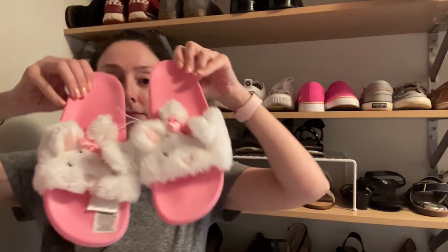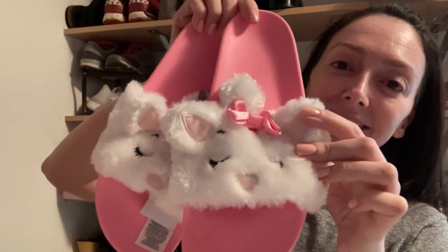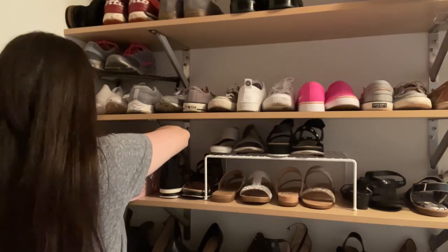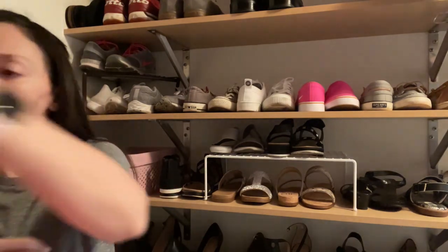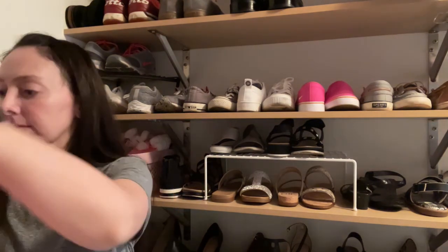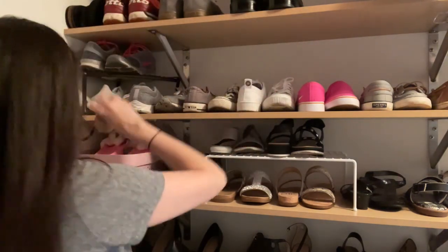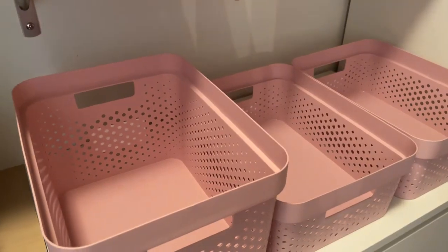So I am replacing a basket that I have full of flip-flops and really cute little easy sandals, like those Marie ones that I showed, which are adorable, and I'm afraid to even use them for fear of ruining them. So in that one basket that you can see on my shoe shelf there, that's where my flip-flops are. I also keep some Sperry spray and lotion to help protect your shoes, sort of. So I keep those in that basket as well. And that basket worked perfectly, and all my flip-flops fit in there.